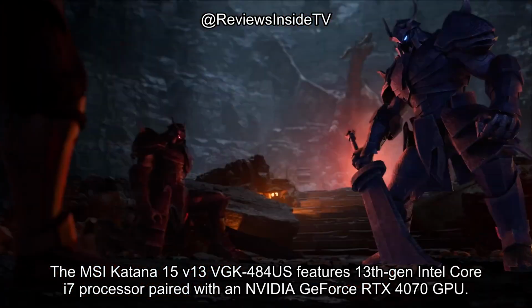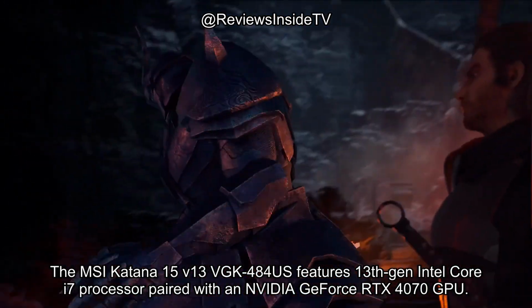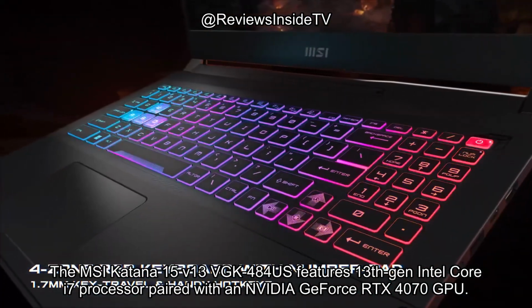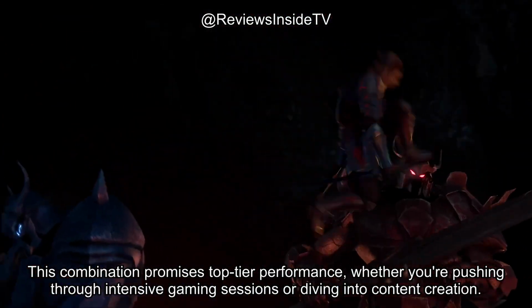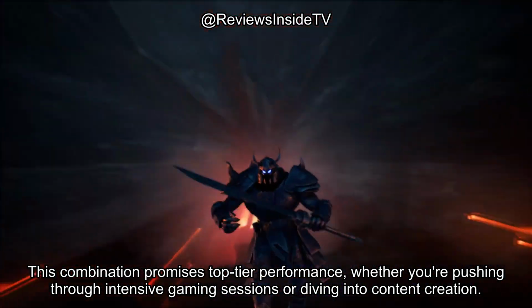The MSI Katana 15 13VGK-484US features a 13th Gen Intel Core i7 processor paired with an NVIDIA GeForce RTX 4070 GPU. This combination promises top-tier performance, whether you're pushing through intensive gaming sessions or diving into content creation.